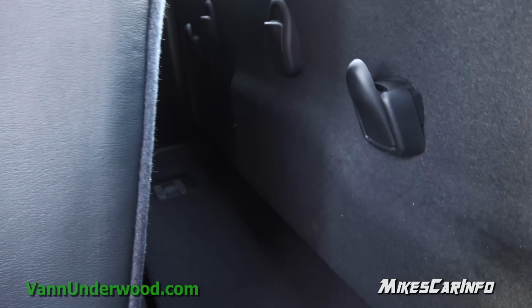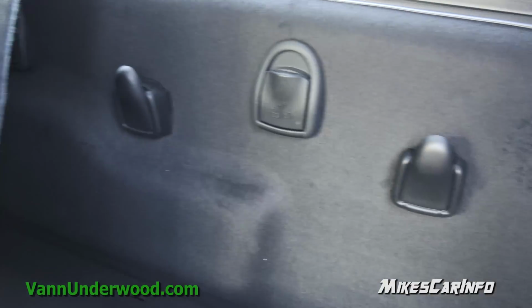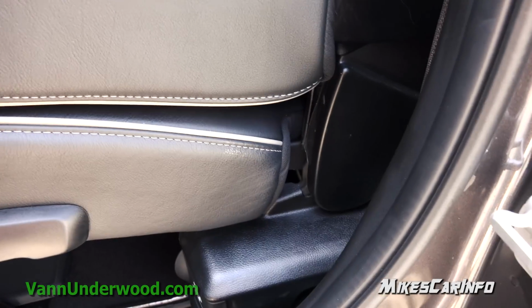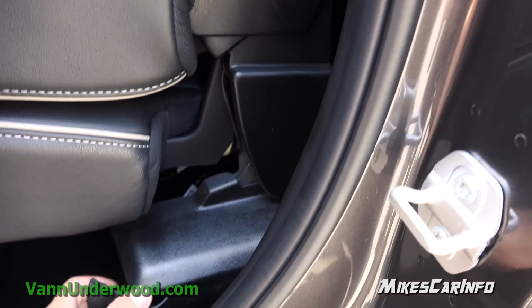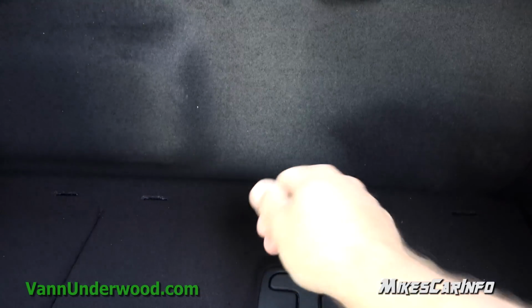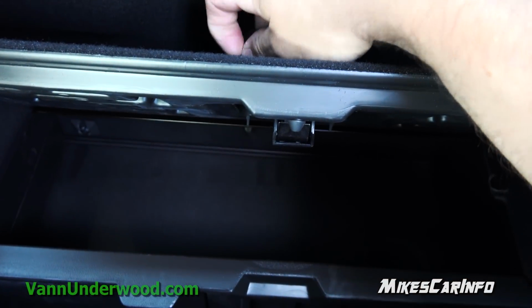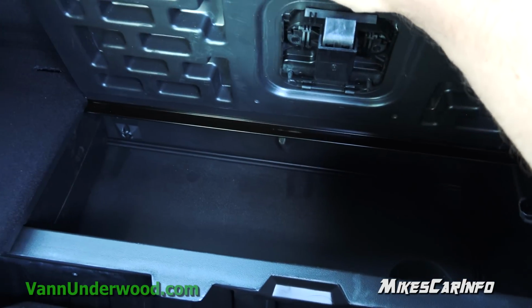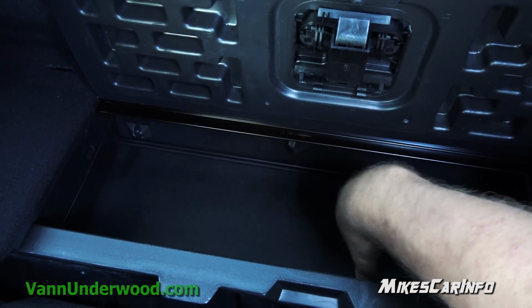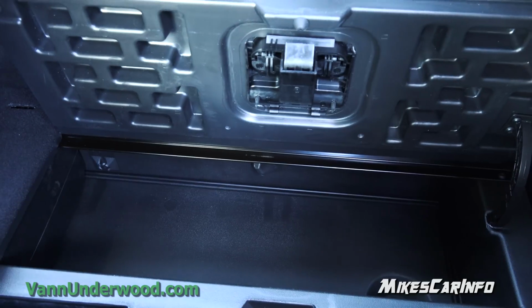So back in here, you can see quite a bit of space back here, and hangers as well. And this seat can go forward. So release the seat a little bit forward, so I can show you the storage compartments back here. So there's a wide open storage compartment. There's different doors, and you can have little dividers here. But basically, this is a pretty substantial amount of space back here.